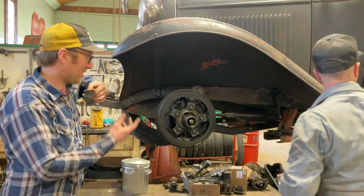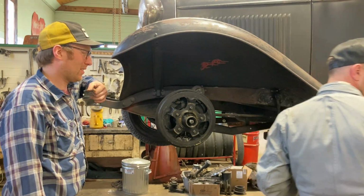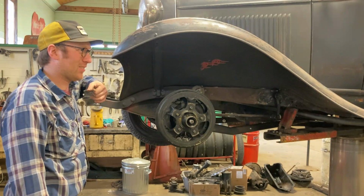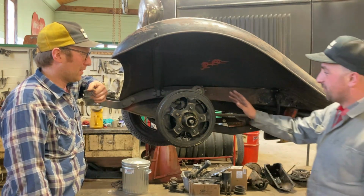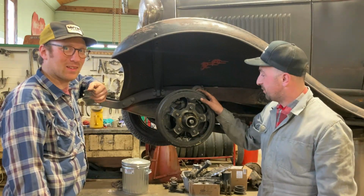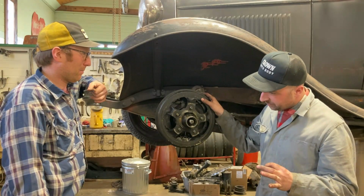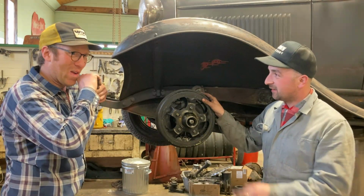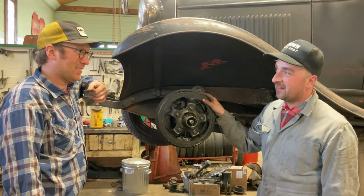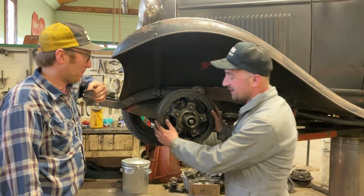What was the last year for mechanical brakes? Ford was 1938, and they were one of the last ones hanging onto them. That's right. These were safer in Ford's mind, and in a lot of people's minds. Single reservoir master cylinders, a little pinhole, you've got no brakes, and your emergency brake. What kind of brake is that? Well, it's a mechanical brake. That's right.